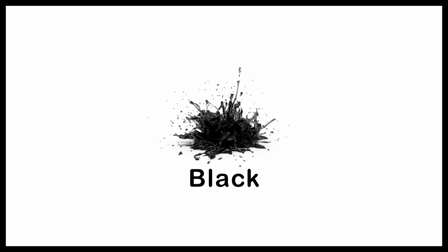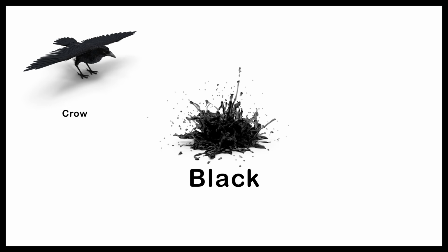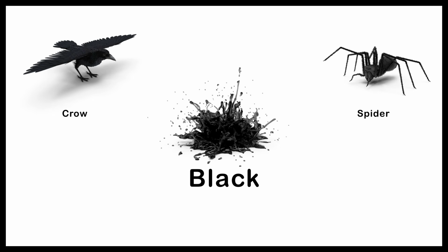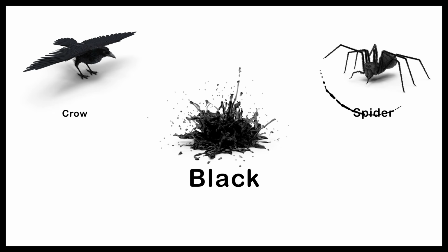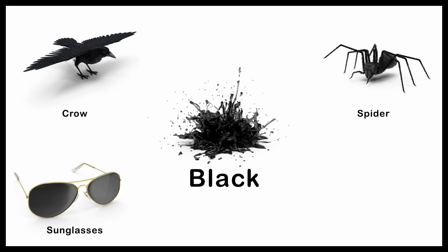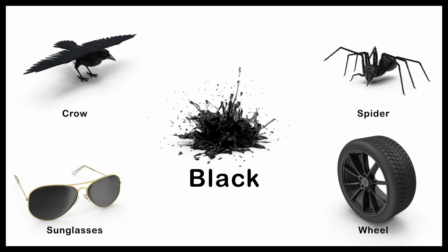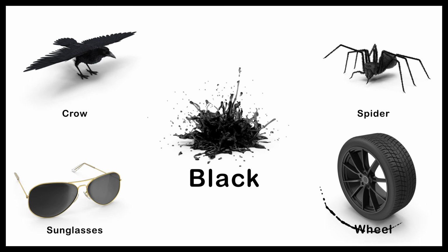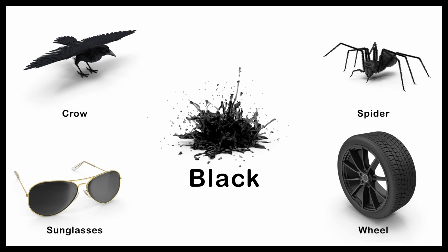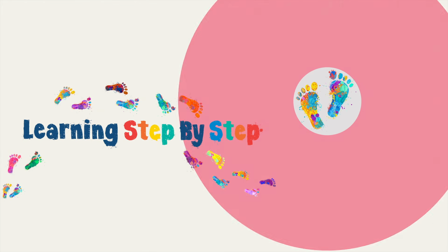That's the color black. What can we find that is black? Crow. Spider. Sunglasses. Wheel. That's amazing! Great job, kids!